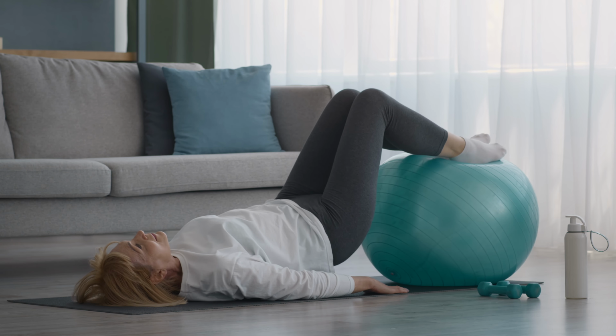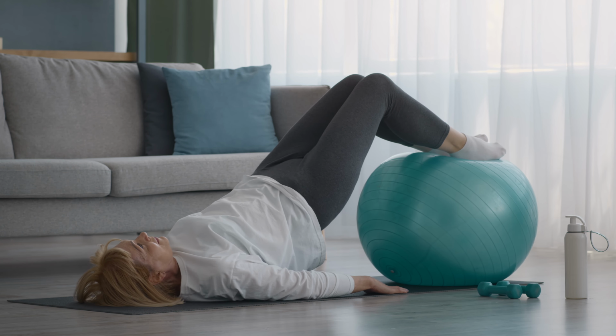That one is going to challenge your core in a significant manner, in a complete manner, compared to many of the floor-based or non-load-bearing exercises that you might be doing in Pilates. So make sure that's added into your program.